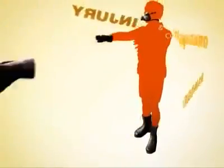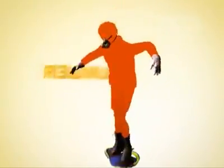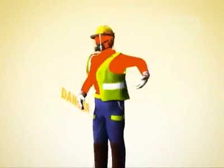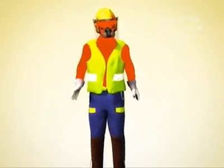Personal protective equipment, or PPE, comprises a range of clothing and equipment that is worn by personnel, contractors, or visitors to reduce their exposure to workplace hazards. Let's have a look at the range of PPE that is available to protect your health.